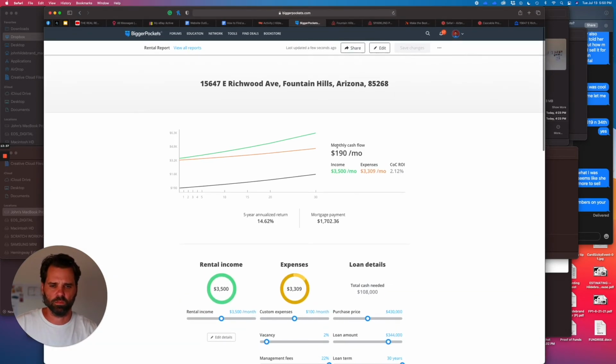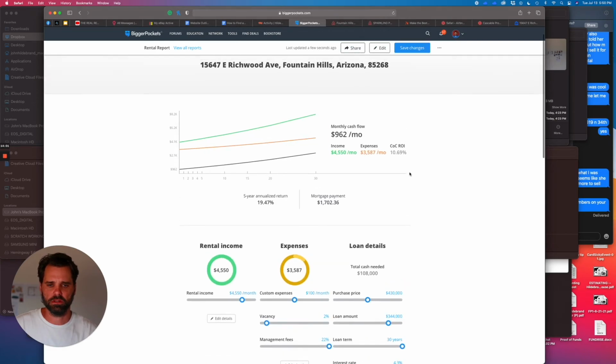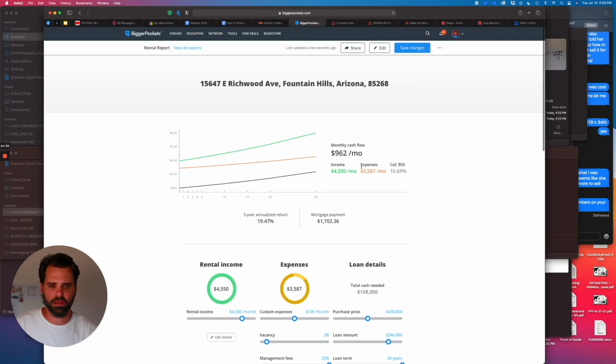All right, so monthly cash flow is $190 a month. My cap rate is 2.0, so that's horrible. This is not a great investment property for this scenario. But let's say I can bring in $4,500 a month. So let's go back here. This is how you can adjust it. So $4,500, so that would be my goal.